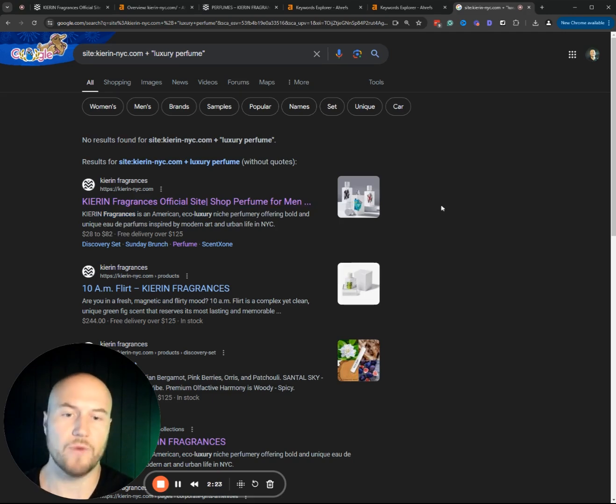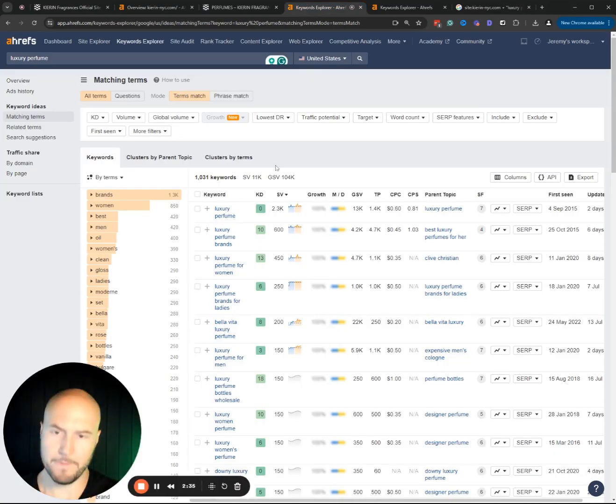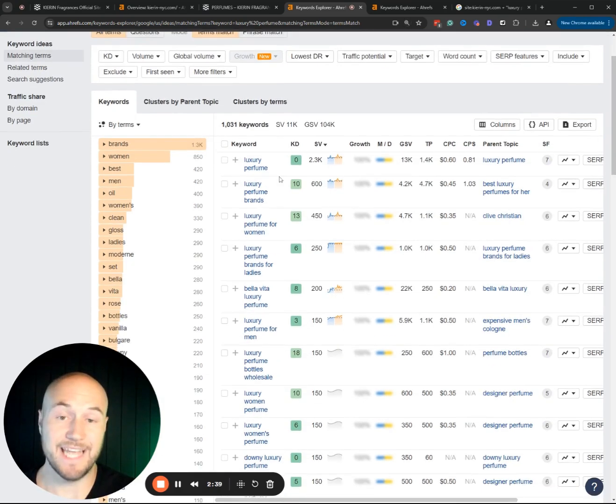But if you wanted to rank for luxury perfume, you should absolutely have a page and or a collection set up for this. And what I mean by this and the potential here is if we look at the key phrase for luxury perfume, this shows all keywords now that contain luxury perfume.